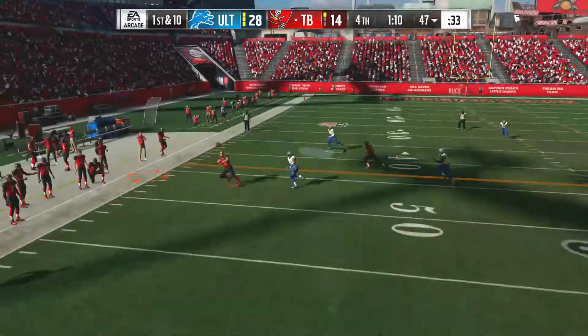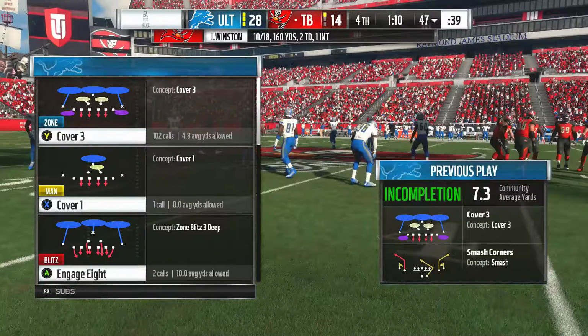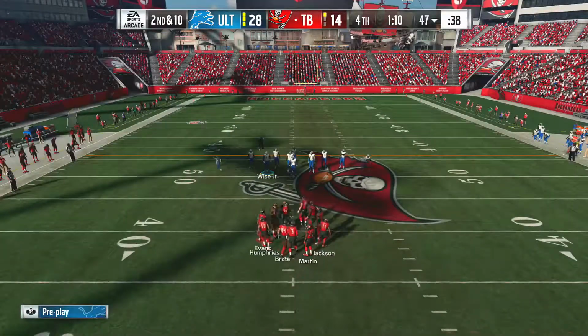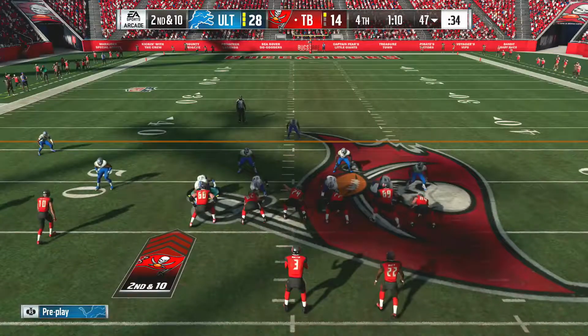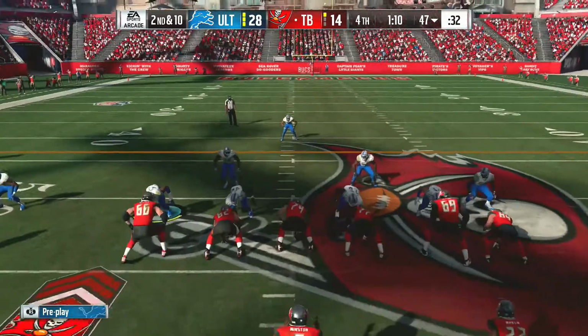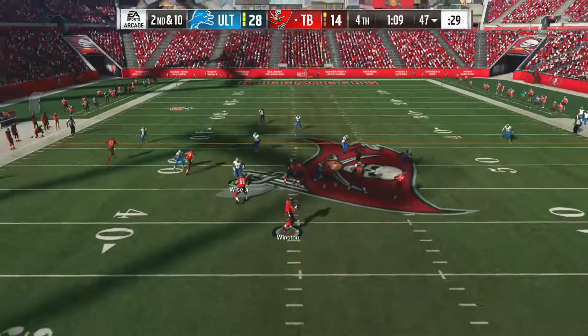Winston now to throw on 1st down. And his throw's going to be incomplete. Let's face it, you can run the route tree as many times as you want, get in sync, practice it, do all those things. But once you get to game speed, it doesn't always time up quite that well. That one goes incomplete.